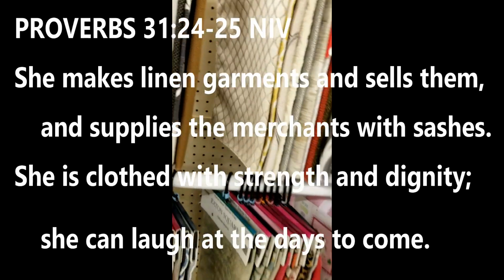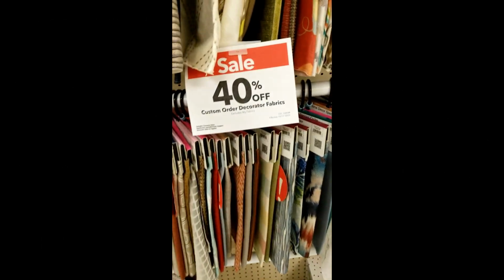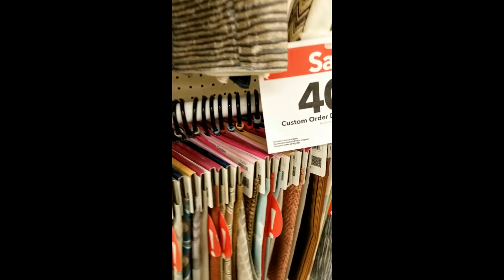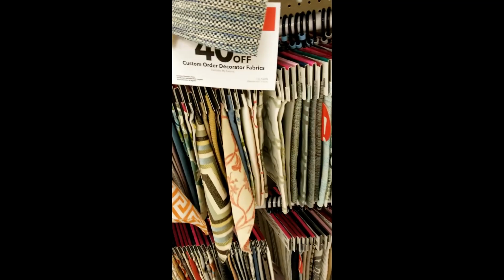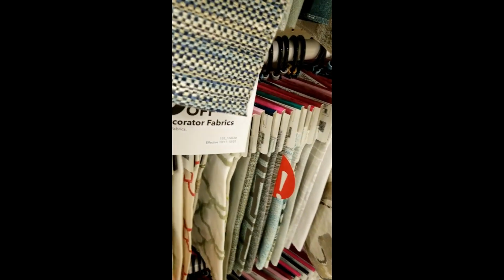These are samples. Finding anything to catch my eyes. This is pretty. It's orange and like a tan color.